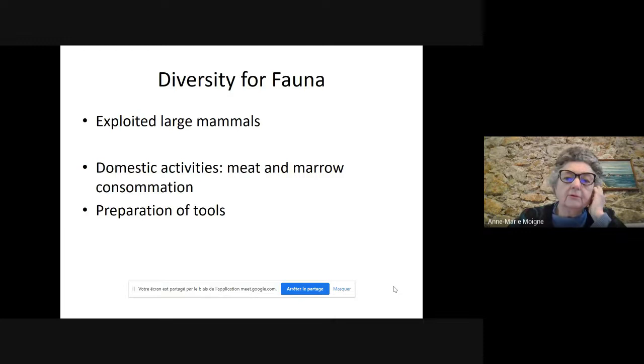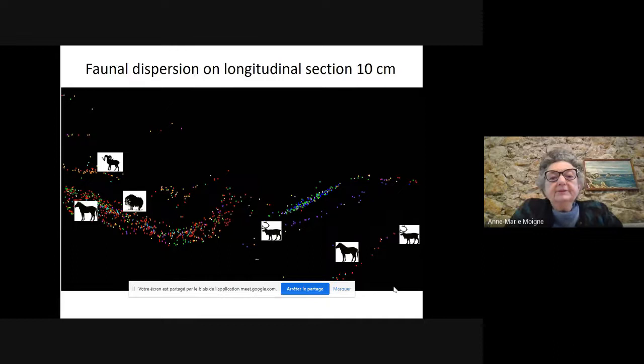In fact, we have this distribution of all the fauna with different colors for each species. I can show that at the base we find mostly reindeer and horses. So it means a very open landscape, as we will discuss. This very nice layer with violin pots, which are only reindeer.